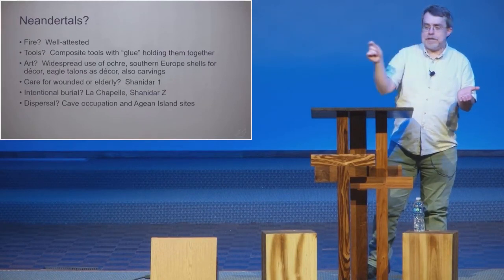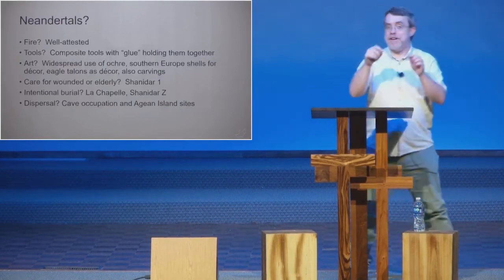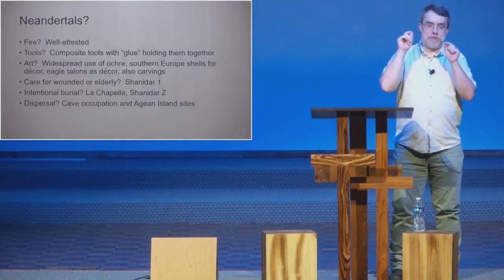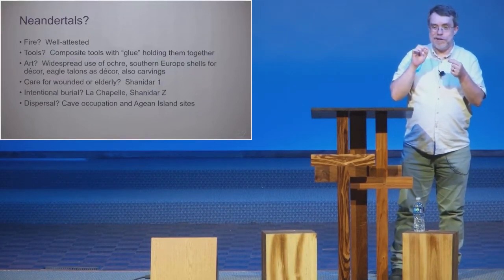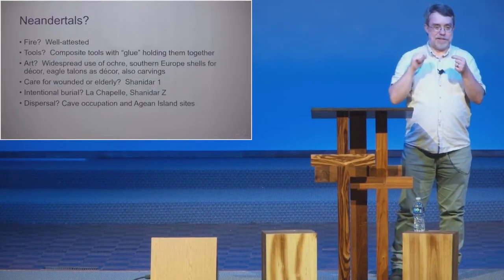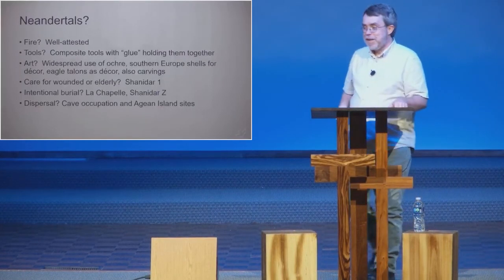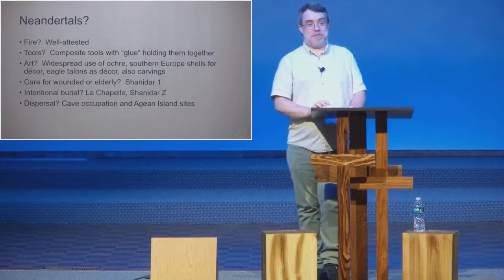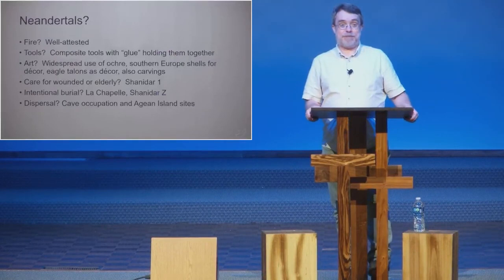Oh, and another really great one I just learned about. There's a Neanderthal where we found a sliver of wood in the dental calculus of his tooth. They were using toothpicks. So Neanderthals are really smart, and they're doing all sorts of really cool tool use, and it's really amazing.